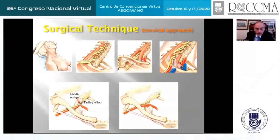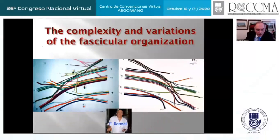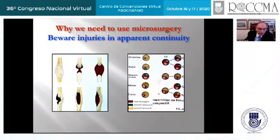The partial resection of the middle scalenus reduces the pulley effect, which puts under tension the lower trunk. On the other hand, it is never in direct contact with the scalenus anterior. The exploration of the costoclavicular space allows us to resect the Caldani ligament and the fascia of the subclavian muscle. François Bonnel perfectly observed the important variation of the fascicular distribution and confirmed that the C7 roots diffuse through the plexus. The use of the microscope is essential to assess lesions in apparent continuity and also to remove the connective tissue, which makes up 77% of an axillary nerve.